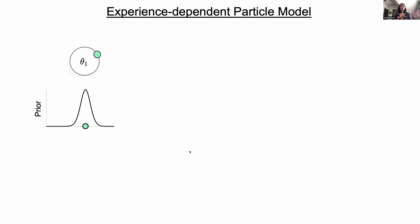All of a sudden, we see a color. This is our first color that we've ever seen. What we're going to do is update our prior, that belief about the world, and say, well, I've seen green. If I've seen green now, the chances are I can see green again in the future. So that's an important thing for me to know. So what does this mean? We can update our particle model by changing the landscape. And we're going to put a well right where that color would be.